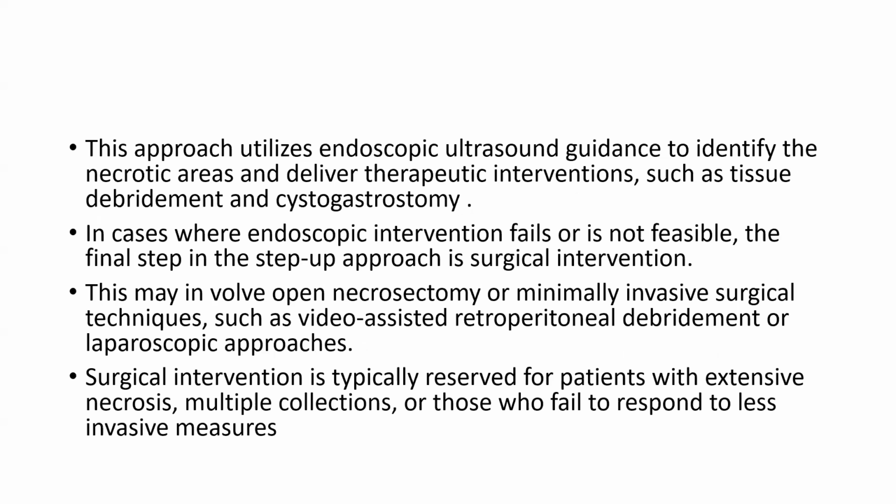In cases where endoscopic intervention fails or is not feasible, the final step of the step-up approach is surgical intervention. This includes necrosectomy or minimally invasive surgical techniques such as video-assisted retroperitoneal debridement or the laparoscopic approach. Surgical intervention is typically reserved for patients with extensive necrosis, multiple collections, and or those who fail to respond to less invasive measures.